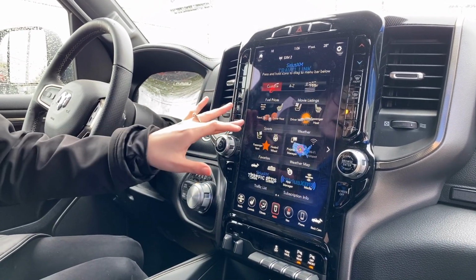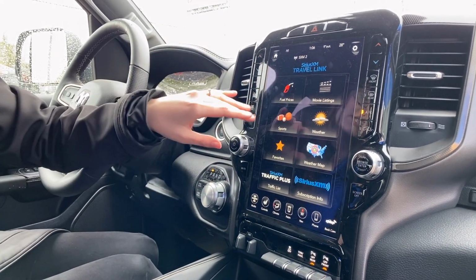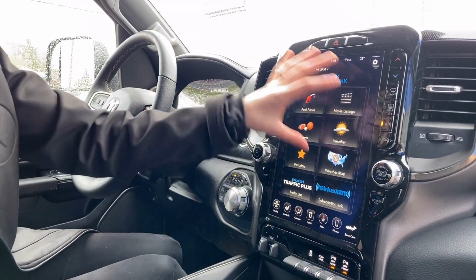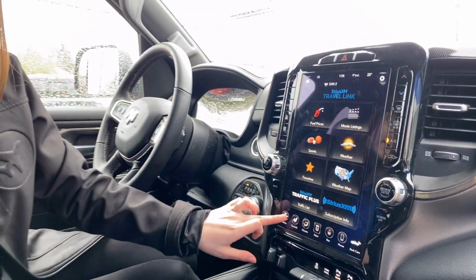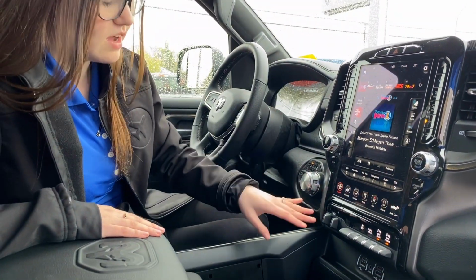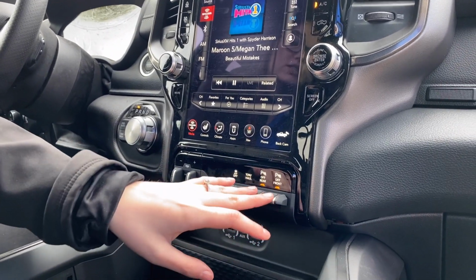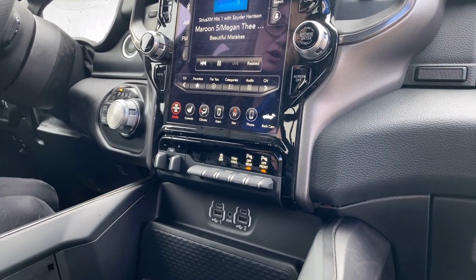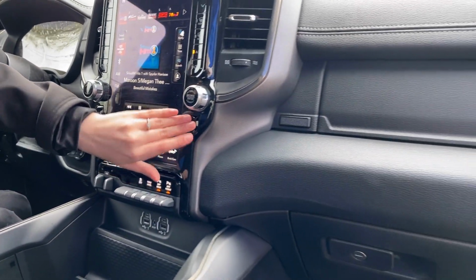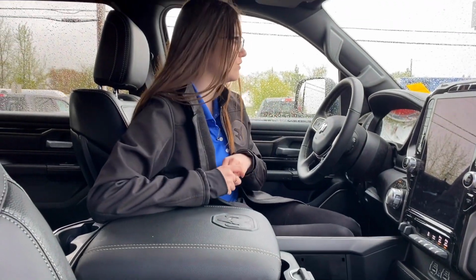This one has your travel link, so you can see fuel prices, any movies near you, your sports teams, their scores, the weather. You can manage your SiriusXM subscription, and then you can favorite any of those options. And then right here, you can just scroll through all of your media. Coming down a little bit lower, you have your built-in trailer brake control, the options to turn on and off your front and rear park sensors, as well as your traction control and your tow haul mode. And then if you're not wanting to use the screen, you can turn it off. Super handy at night, so it's not shining back in your face.